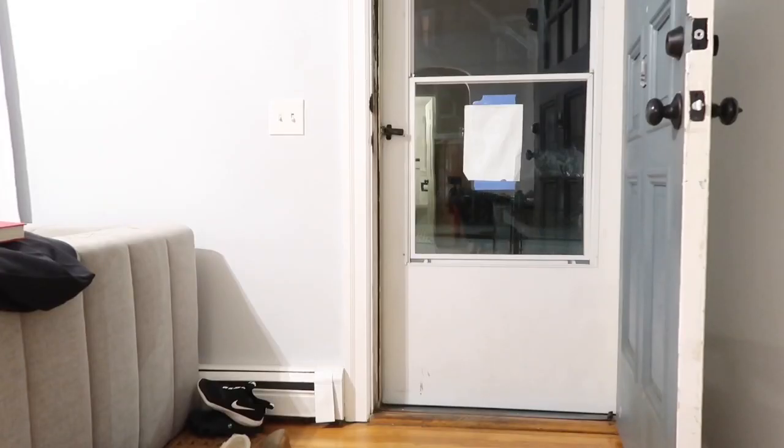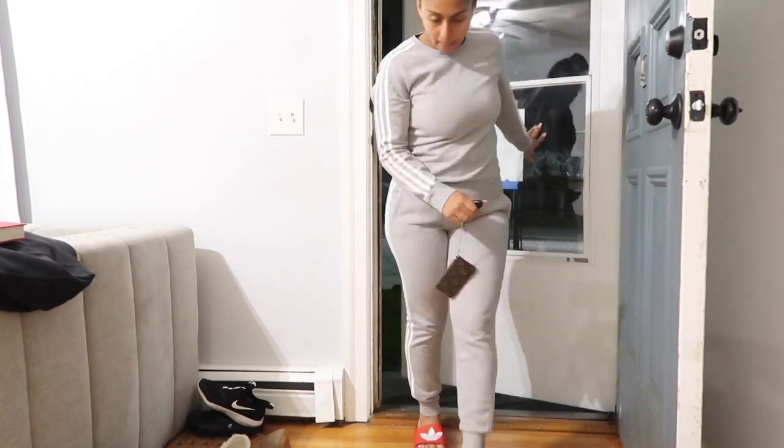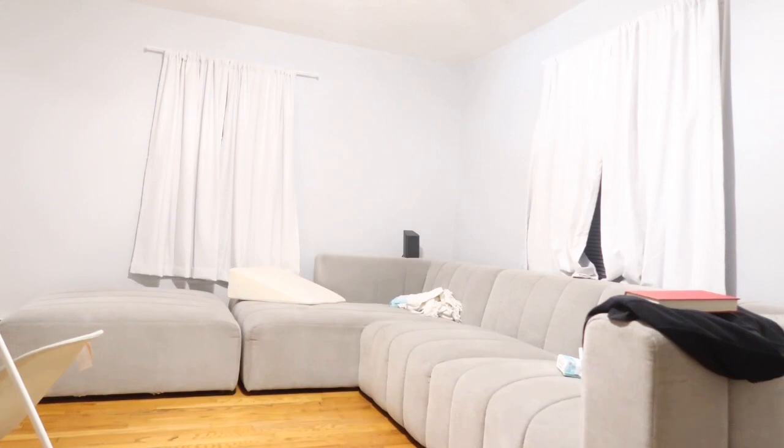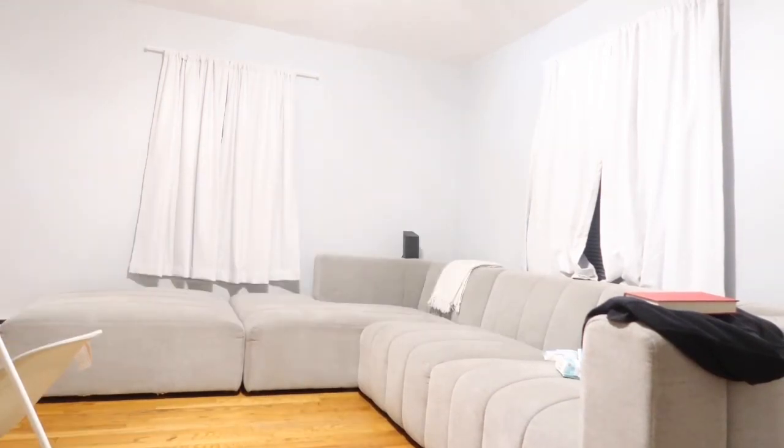When I'm donating something, I make sure to put it in my car right away because I don't want to forget it at home. So if I do drive by any thrift store, I can just drop it off, and it just makes it so much easier.